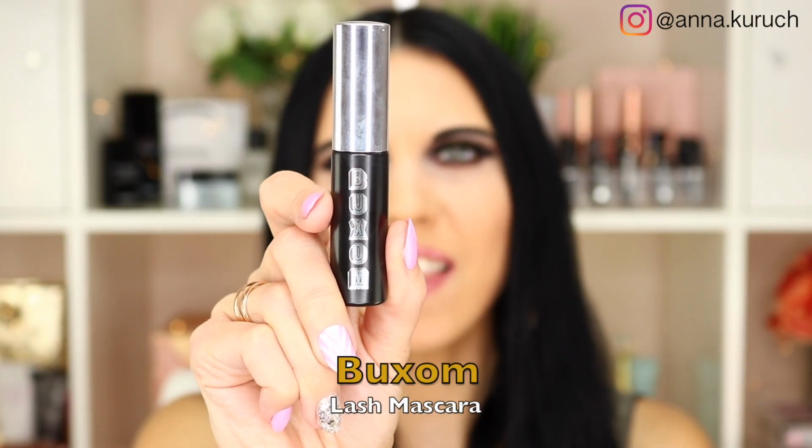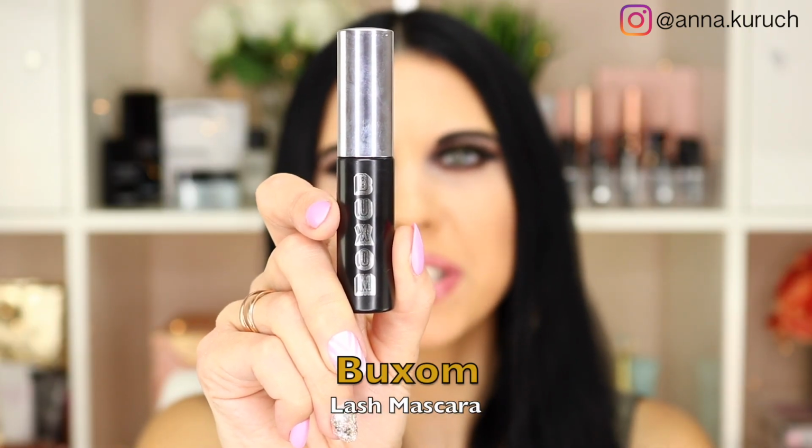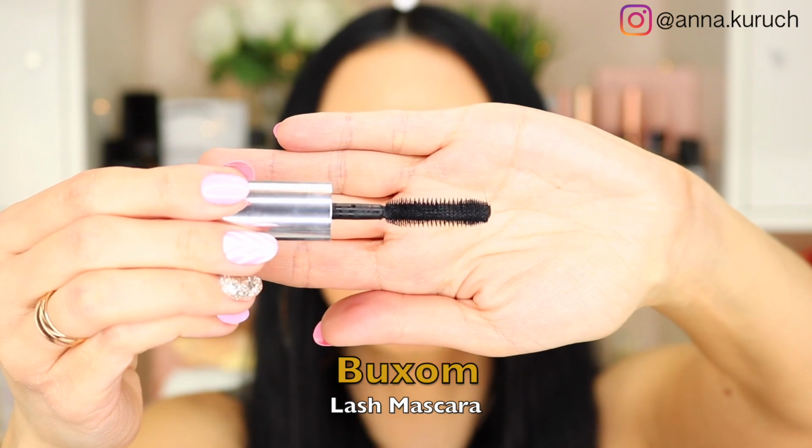And it's also so black that it makes my lashes just pop. And then on top, I like to use this Buxom Lash Mascara. And you can see how the brush looks up close. What I like about this one is that it separates my lashes so it doesn't clump them up, which I did notice with Marc Jacobs mascara. So this one helps me to separate my lashes and also gives a lot of length. So both of them together just works magically.